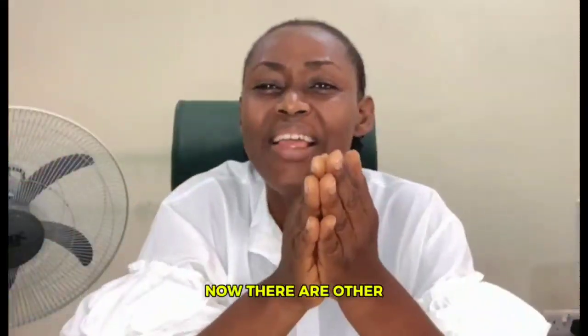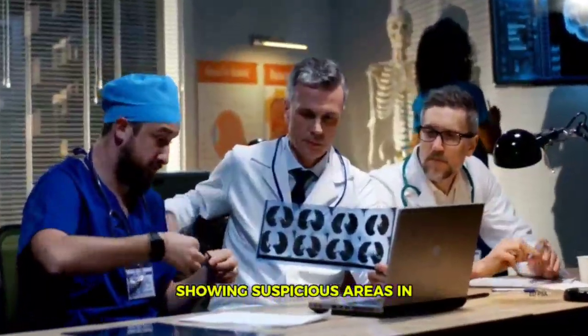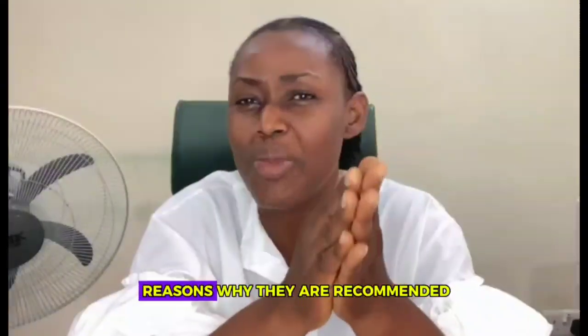Now, there are other imaging tests in some cases. You have imaging tests like MRI showing suspicious areas in your prostate. A biopsy might be used to confirm or rule out cancer. So these are the reasons why they are recommended, some of the reasons.